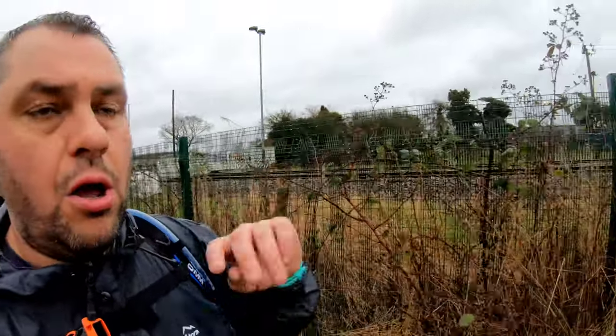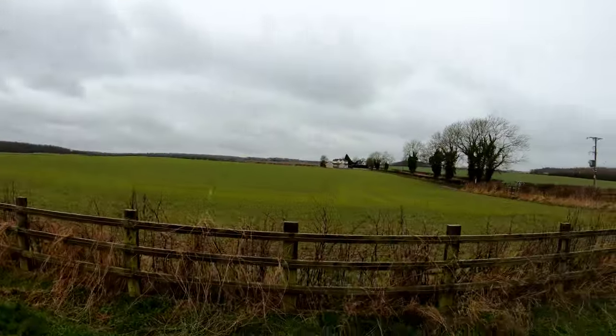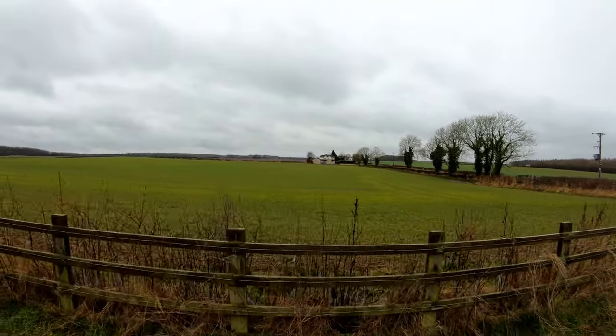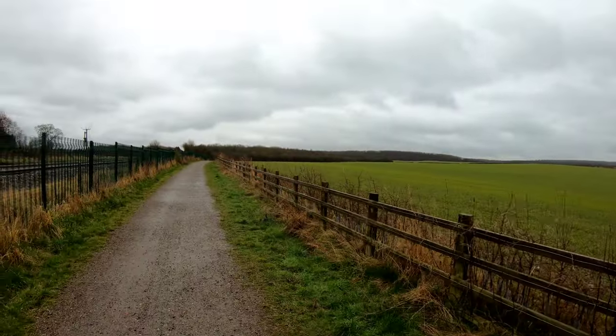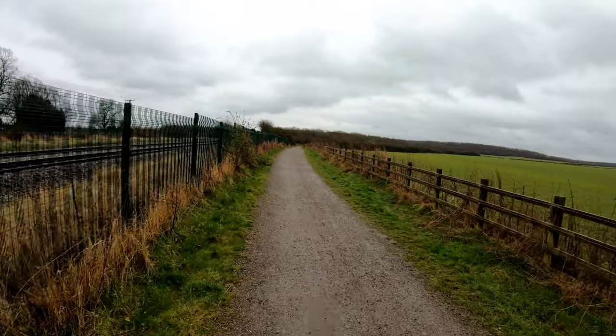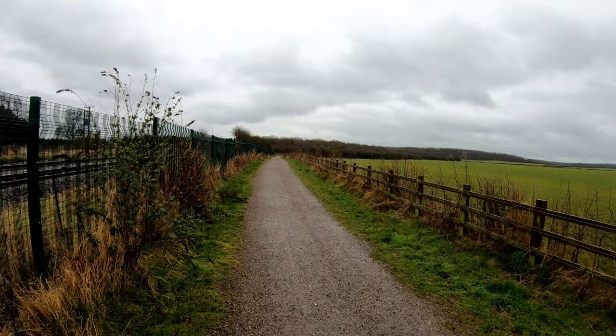Right, so as you can see, we're walking along the side of the Robin Hood line now, right on the side of it. So our LD&ECR is just over there, about 100, well, I'd say 200 yards over there. That's where that house is, running that way. It's just in front, not too far now, another 50 yards, where our Disused railway explore starts to get a little bit more interesting, I think.